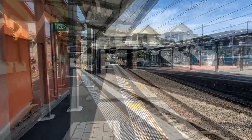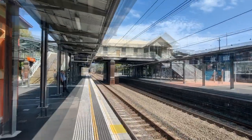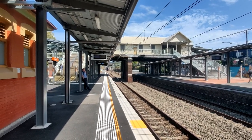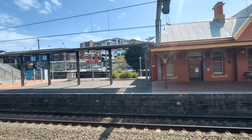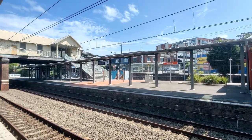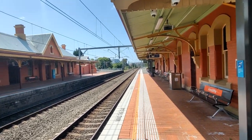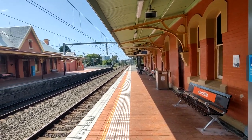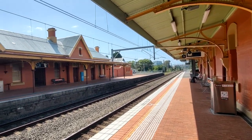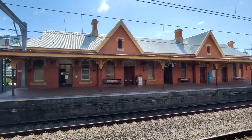Originally, when Arncliffe Station opened, it was just platforms 2 and 3 as side platforms. However, in 1906, platform 1, the current platform 1, was created, with the extension of platform 2 becoming an island platform. Platform 3 was then left abandoned until 1923, when it was converted into an island platform, making way for the quadruplication of the line between Redfern and Hurstville.